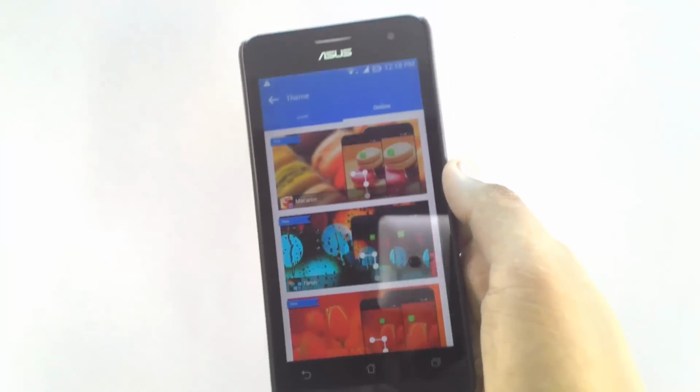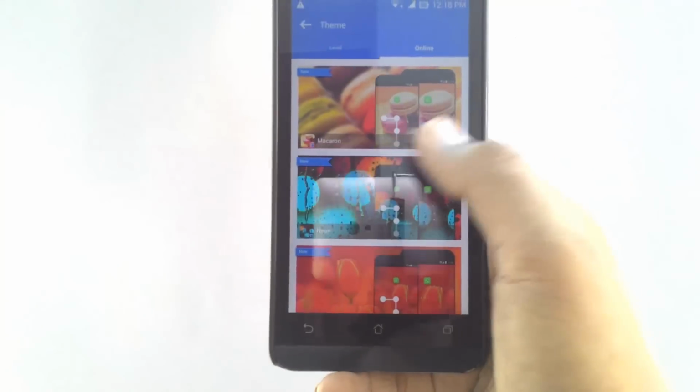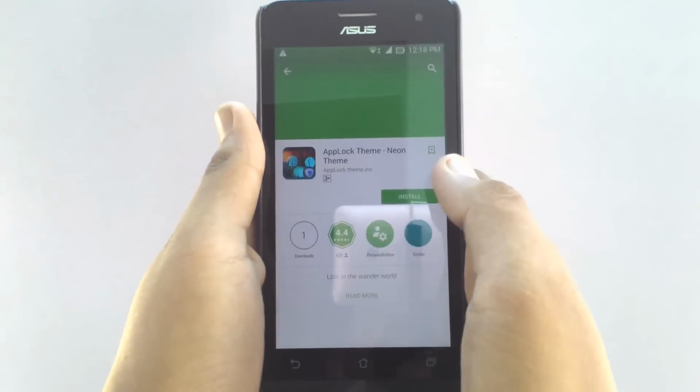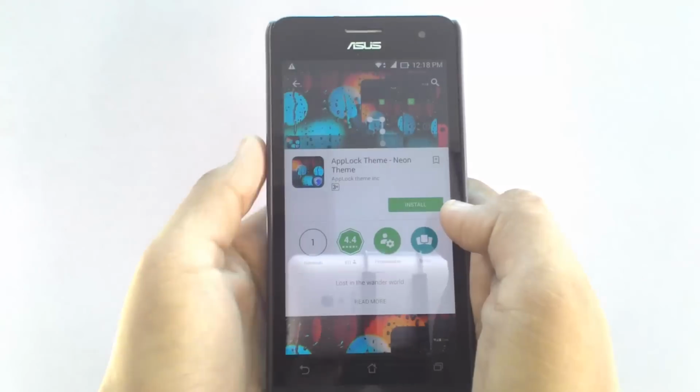Swiping to the right will give you an option called time lock, where you can add a time lock, which is basically an application that will remain locked for a certain period of time, and that will be chosen by you. For example, if you want to study for 1 hour and you want to make sure that you don't touch your phone and open your favorite app, you can just use this.